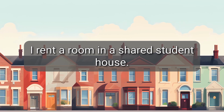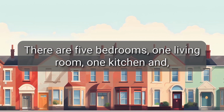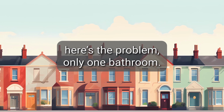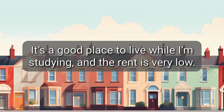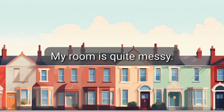I rent a room in a shared student house. There are 5 bedrooms, 1 living room, 1 kitchen, and, here's the problem, only 1 bathroom. It's a good place to live while I'm studying, and the rent is very low. My room is quite messy.